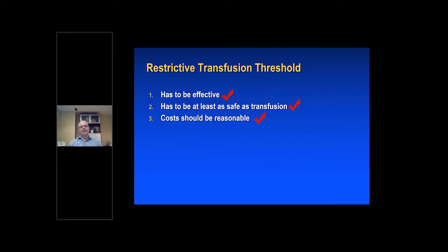Overall, though, I think it's a very effective PBM. It's definitely safer than transfusion because you're actually not transfusing and you're not letting patients be that anemic. And it's, again, very cheap because all you're doing is nothing. But sometimes, remember, one of the hardest things to do is to do nothing.